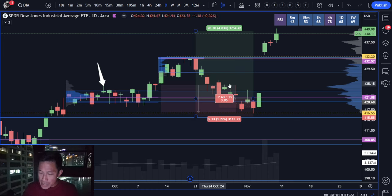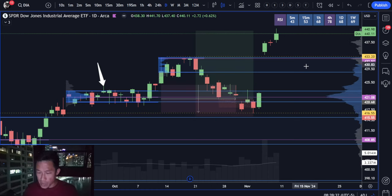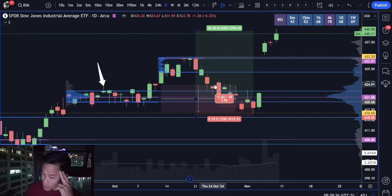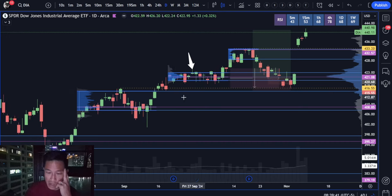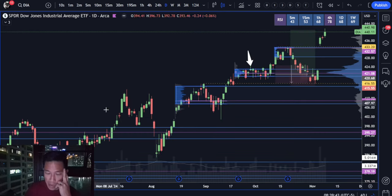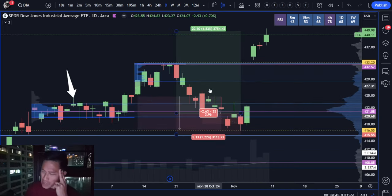I'm a little hesitant to be too aggressive moving this up here because there's not a lot of volume traded here. So I would actually prefer to just continue to use this trade zone here because there's much more demand that was established here, and it is sitting on top of, you know, this big block over here. So I would just continue to use this, honestly, trade zone.